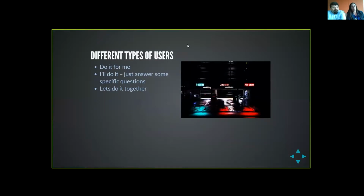You also work with different types of users, and the traditional report building method doesn't work with all types of users. If someone's a do-it-for-me type, they're like, I have ideas, but I can't do them. Just do them. I'll tell you what to do. Then the traditional model works okay. If they're an I'll do it, I'll just ask you some questions, or let's do it together, then it's not really going to work very well. They won't really use the product, and they might not trust the product.